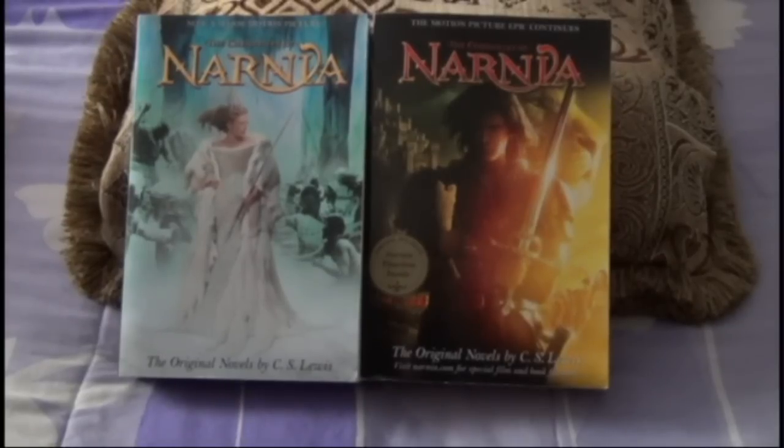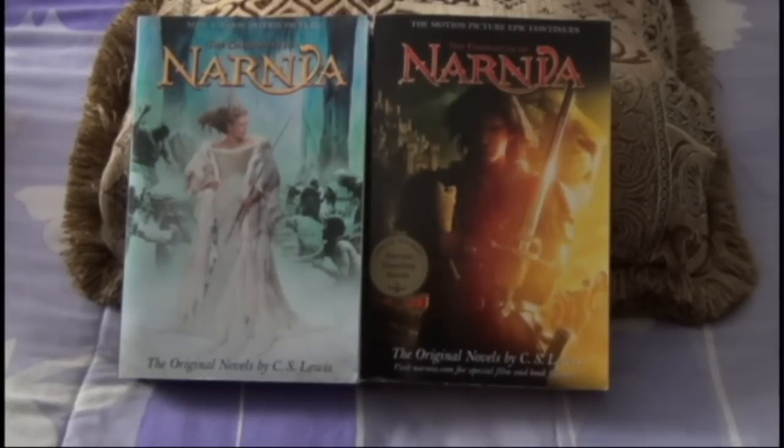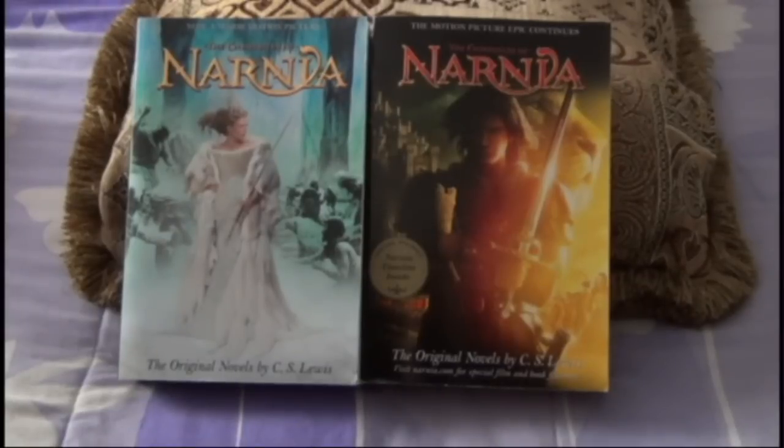As you can see, I have two Chronicles of Narnia books by C.S. Lewis. And you may be wondering, why do you have two Chronicles of Narnia books? The simple answer is that I really liked both of these covers. The White Witch one is actually my book, and the one with Prince Caspian is my sister's. Both editions do have all 7 books in them.